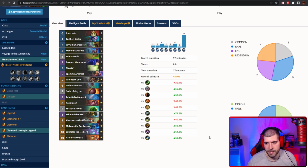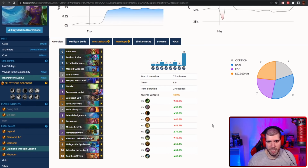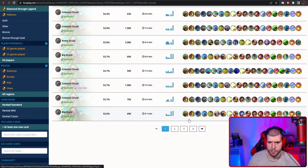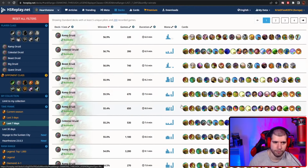All in all, the deck is definitely not cheap, and like I said, the matchups can be pretty polarizing, so be careful with this one. For other good Druid decks, we also have Ramp Druid. Beast Druid is actually doing somewhat okay again. And there's also some kind of a Ramp Big Druid out there as well, so yeah, you have some different options for Druid right now.